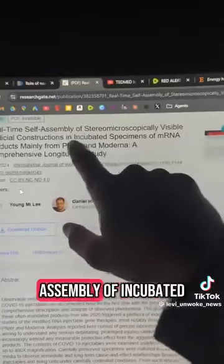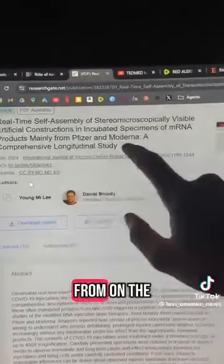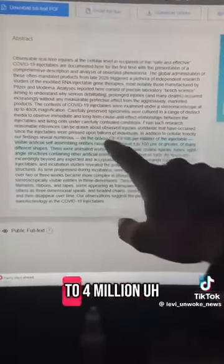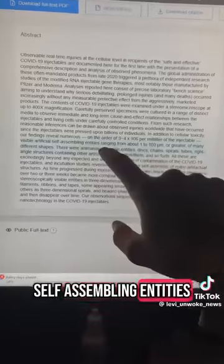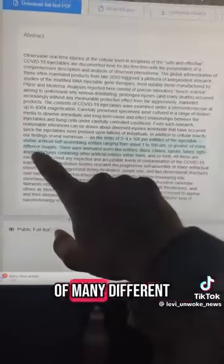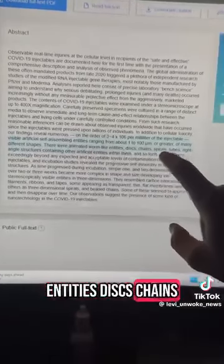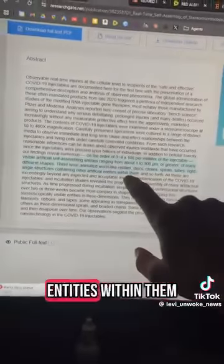Real-time self-assembly of incubated specimens of mRNA products from on the order of 3 to 4 by 10 to the 6th, so that's 3 to 4 million per millimeter of the injectable visual artificial self-assembling entities ranging from about 1 to 100 micrometers or greater of many different shapes. They were animated worm-like entities, discs, chains, spirals, tubes, right-angle structures containing other artificial entities within them.